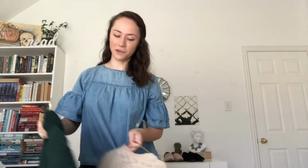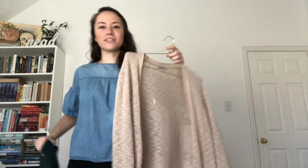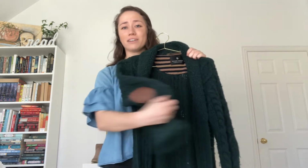Finally, here are my 2 sweaters. We're almost done with clothing, and then we'll get to accessories. So this is an oatmeal colored sweater that's nice and light for spring days. And this is a dark green sweater that people call either my professor sweater or my old man sweater, but that was back in college. Now we just call it my professional English major sweater with elbow patches.